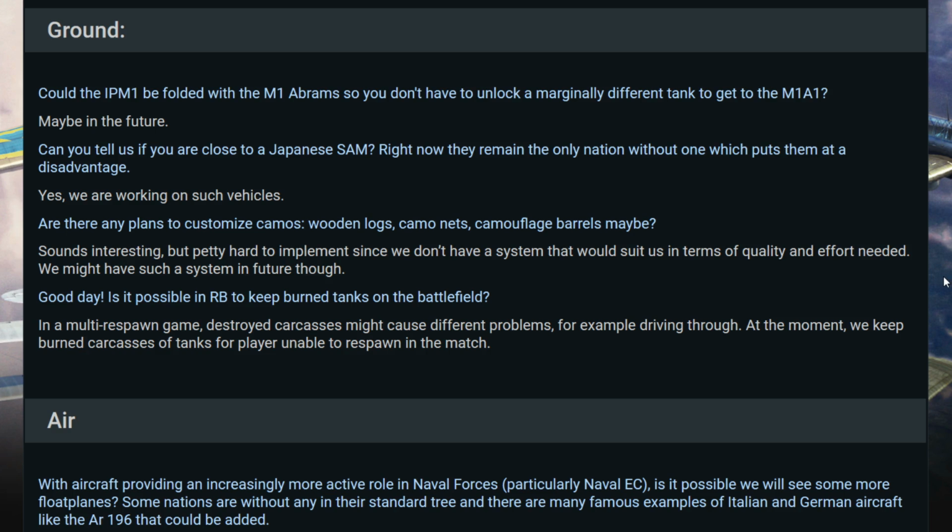The next one is, can you tell us if you are close to a Japanese SAM? Right now, they remain the only nation without one, which puts them at a disadvantage. Yes, we are working on such vehicles. So we know that they are working on such vehicles. The fact is, the Japanese SAMs, if you actually have a look at them, in general, when it comes to what they actually have and what they actually use, they're incredibly limited.